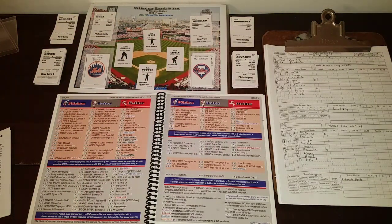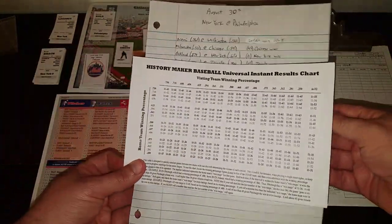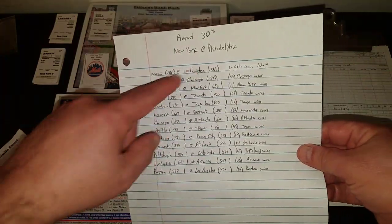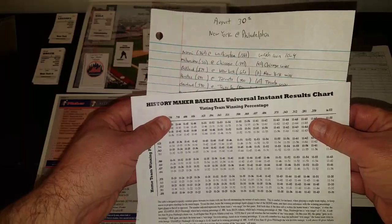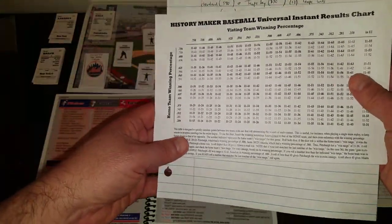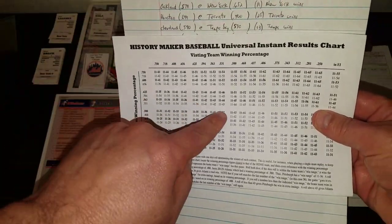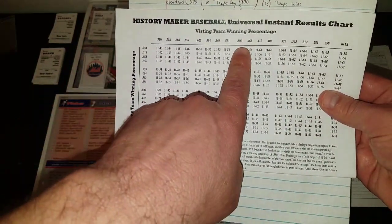Now, the other games that aren't going to involve either the Nats game or this Mets game, I rolled on the universal results table, the instant result table. And what I did is I wrote down the winning percentages of each team, and then you take the home team, take their winning percentage. In this case, we'll go with the Cubs. The Cubs' winning percentage is 541, so we go over here to 541, or find the closest to 541 we can, which is 531. Cross-reference that with the winning percentage of the Brewers, which is 511. So 500 is the closest thing we got there.